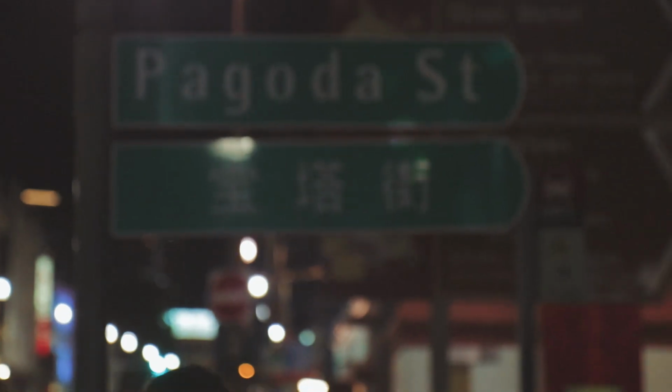And we're back. It's the following evening in Singapore, and we said we were going to show you some cultural local Singapore, so let's do it.